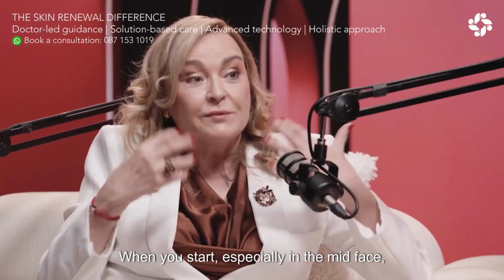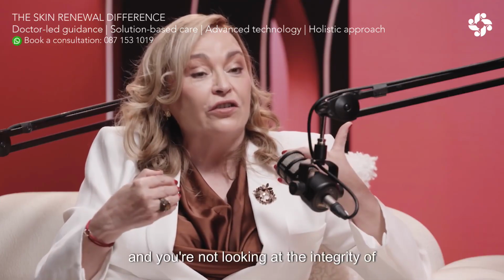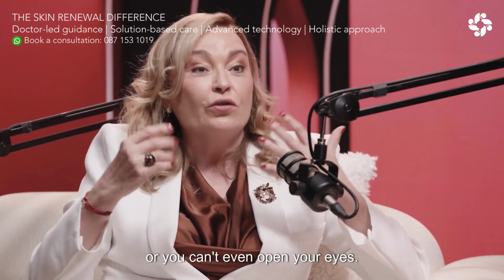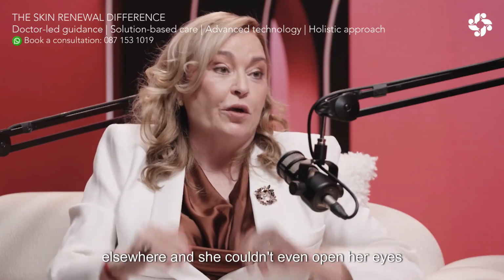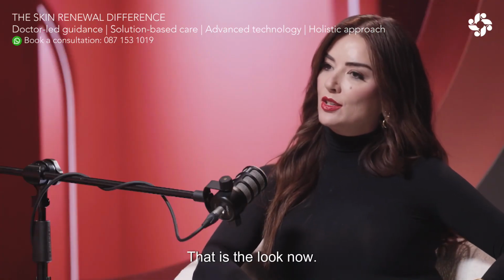When you re-inject and re-inject and re-inject in the mid-face, and you're not looking at the integrity of the skin, eventually the skin can't cope anymore. That's when you get that puffy face, or puffy eyes, or you can't even open your eyes. I've had a patient who went elsewhere, and she couldn't even open her eyes from all the fillers she had in the mid-face. Definitely less is more. That is the look now.